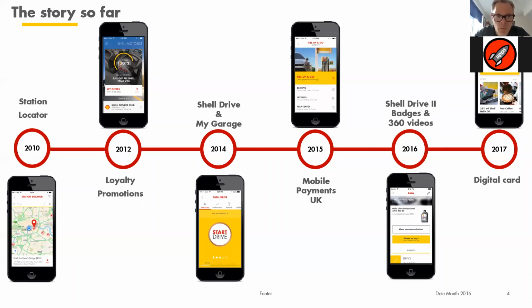Come 2014, we started to implement more features. We had Shell Drive, which was a bit of testing a drive for efficiency. Those in the UK may recall the Aviva app of a couple of years ago, the adverts with James Corden, all about driving efficiently. So smooth driving, not braking harshly. We'd give you a score based on your journey from A to B, and then give you tips on how you can improve. The idea was, from a customer point of view, it can start to drive a good mentality with driving behaviours, but also a degree of fuel efficiency.